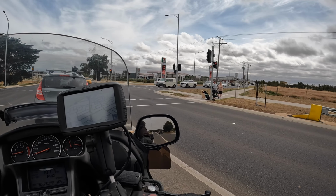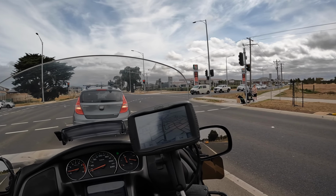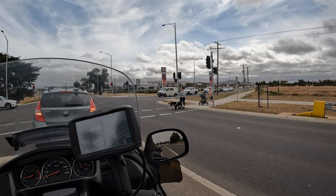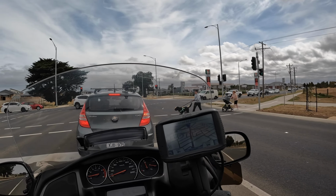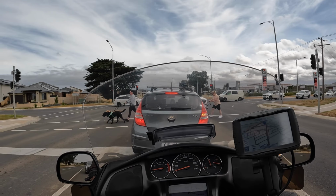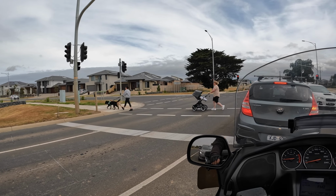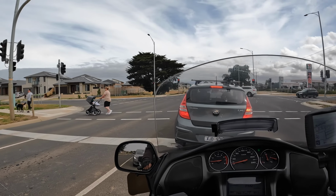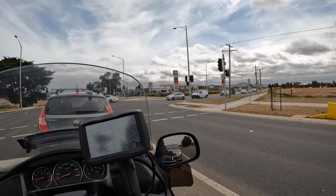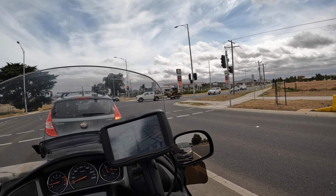Well trained doggies. I don't know if you're going to get to change here or not. Fantastic. So yeah, this is the back road up to where I live now.